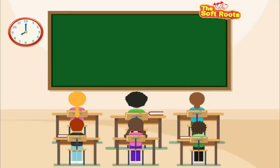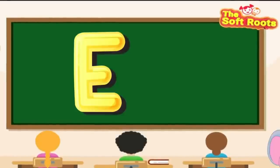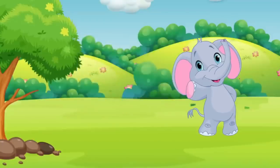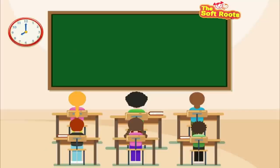Do you know what letter E stands for? E for elephant. Elephants love to eat eggplants. Elephants have huge ears and they love to flap them around.